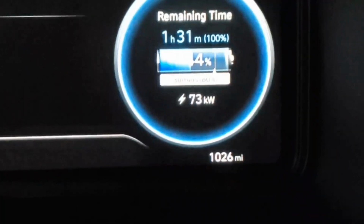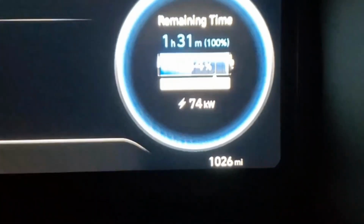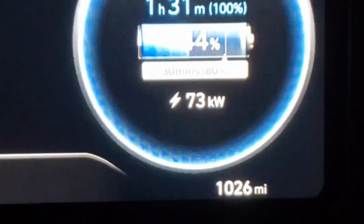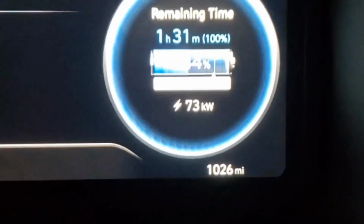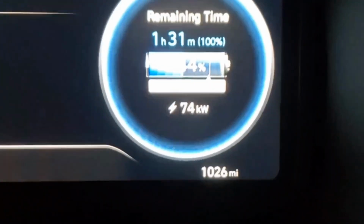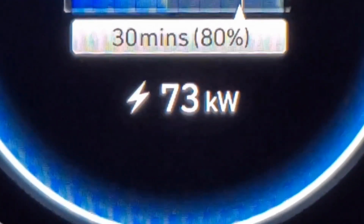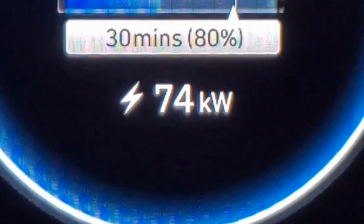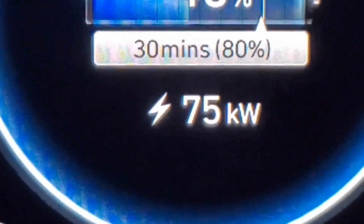Electric car batteries charge faster when they are lower, and when the charge gets closer to full, they slow down, which is why this car is saying an hour and a half to full charge, but only 30 minutes to 80% charge. So from a speed point of view, it makes much more sense to charge the car to 80% than full.